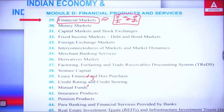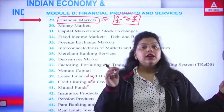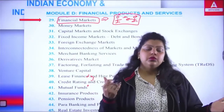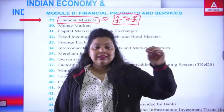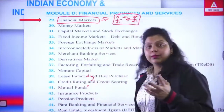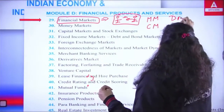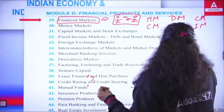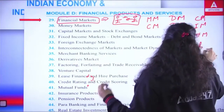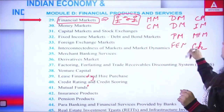Now, next, if I talk about it further, you can see there are segments of the financial market. In the financial market, we use financial instruments to fulfill the need of money for short term, long term, or different durations. The segments are the money market, capital market, derivative market, debt market, credit market, insurance market, pension market, mutual fund market, etc. We also have the foreign exchange market.